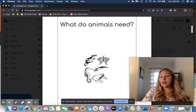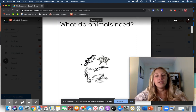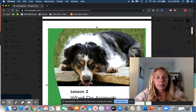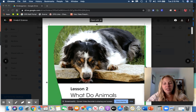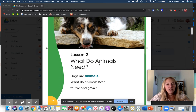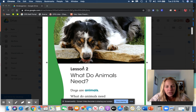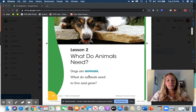You can follow along on the screen, or you can look in your book and listen with me. What do animals need? Oh, how cute. Look at that dog. I'm just going to minimize me a little bit. Lesson 2. What do animals need? Oh, I just noticed something in the picture. What's the doggy doing? It looks like he's taking a drink of water. Dogs are animals. What do animals need to live and grow?